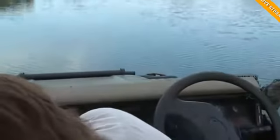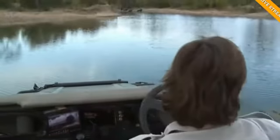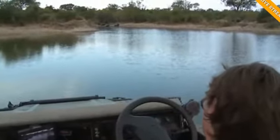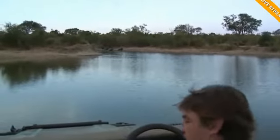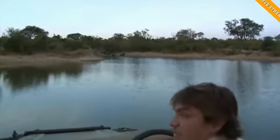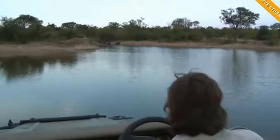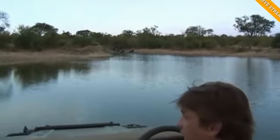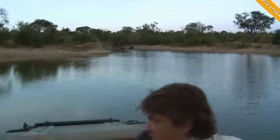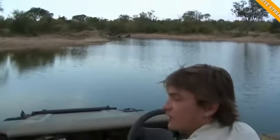Yeah, look back. Oh, I'm stuck. Long legs. Sometimes a problem in these cars. Only Brian and I at WildEarth seem to have that problem. We're the only two long people.